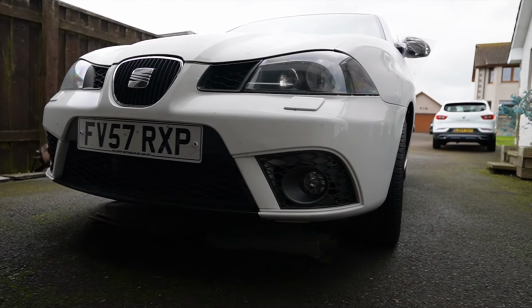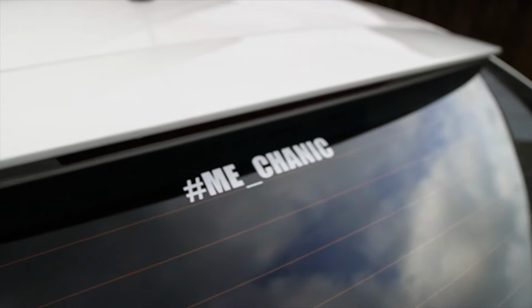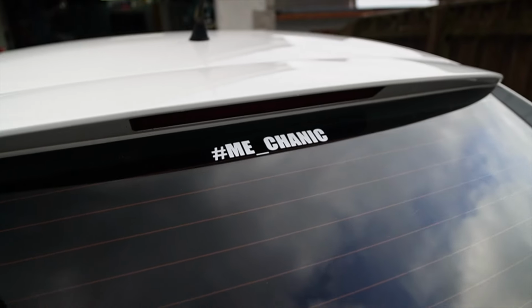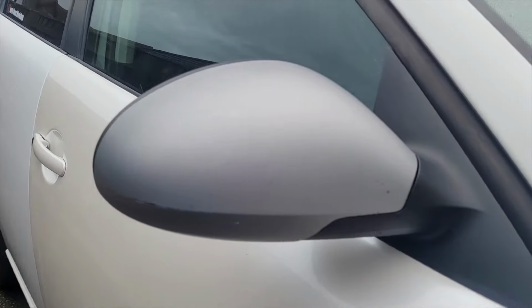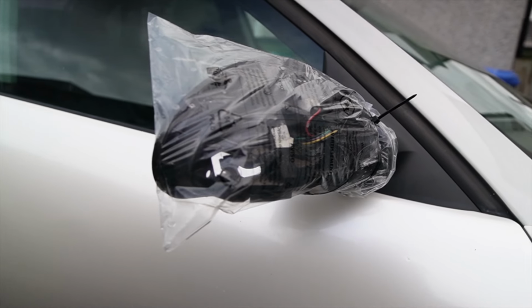Other wee bits and pieces, I'll be looking to put a front lip spoiler on the Ibiza as well, and also a roof spoiler or boot spoiler, whatever you want to call it, on the back of the car, just to give it a bit more aggressive look. I've taken the wing mirror caps off. They were silver, badly scuffed, so I'm taking them off to spray them black as well.